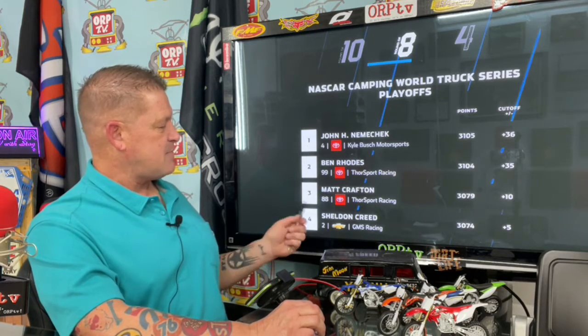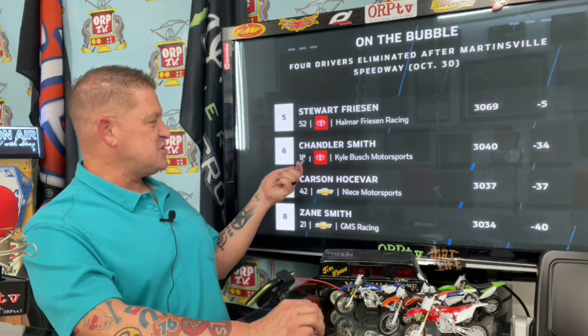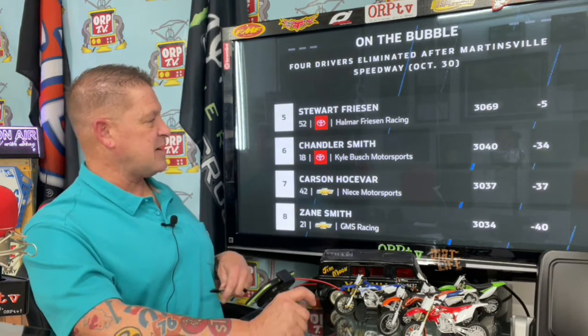Ben Rhodes, Matt Crafton, defending champion Sheldon Reed. Stuart Friesen, Chandler Smith, who also races for Kyle Busch and raced here at Lebanon last year in the ARCA Series. Carson Hocevar and Zane Smith are your top eight in the Truck Series.